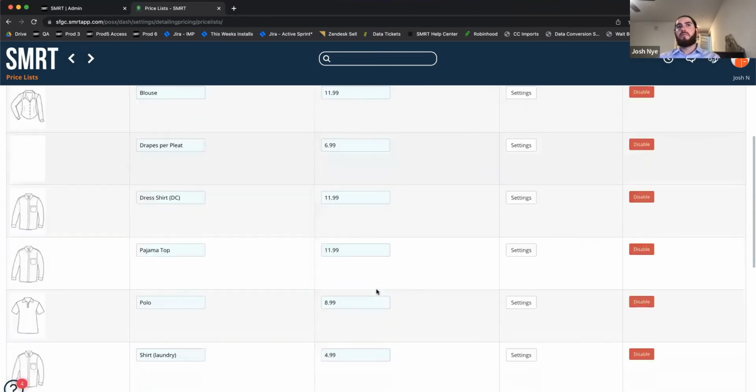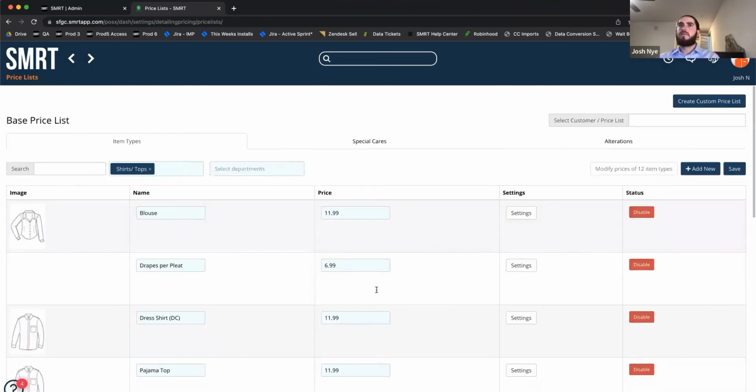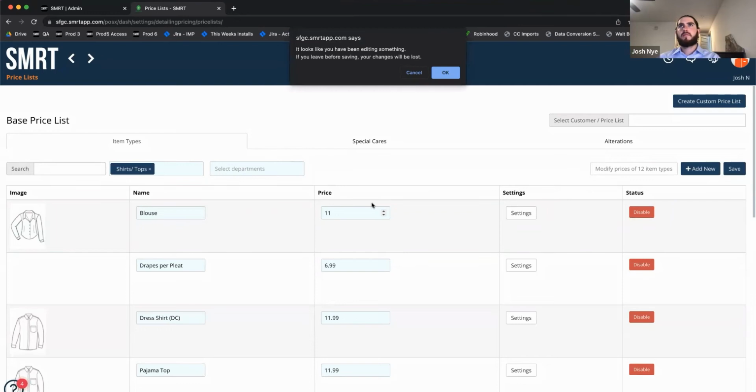You can review them before you save. And then maybe I want to say, okay, blouse, that's too much for a blouse. We're just going to do $11. And then once you're ready, you've proofed it all, you can save. And it warns you just to make sure. Definitely don't want to save that.